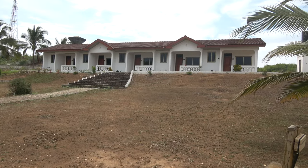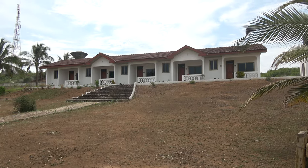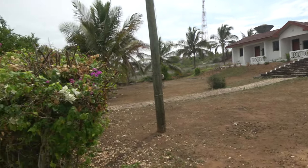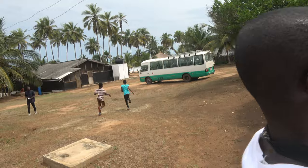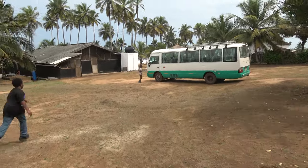And this is a whole block of rooms. Yes. One block of five rooms. Right here.